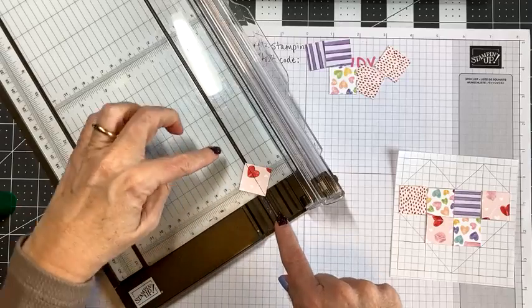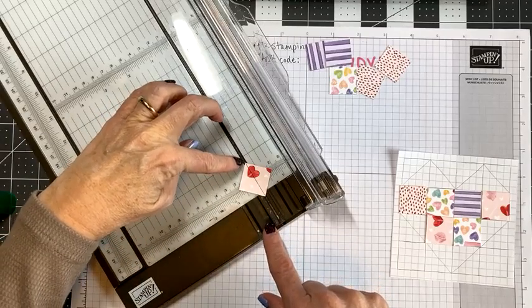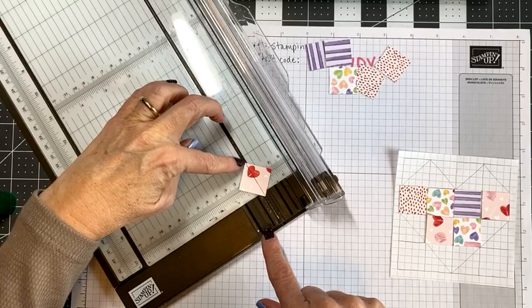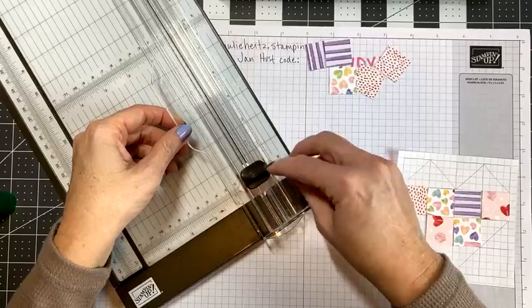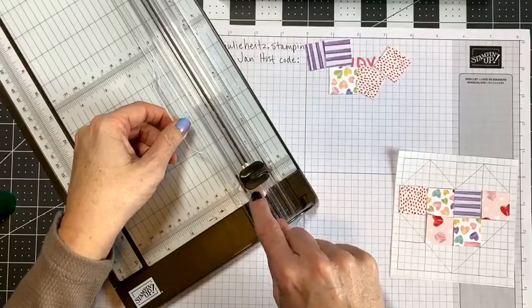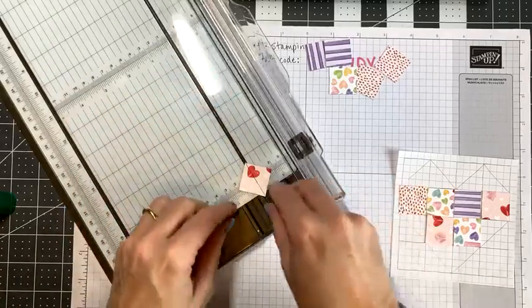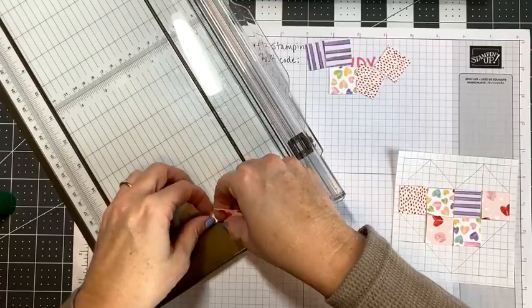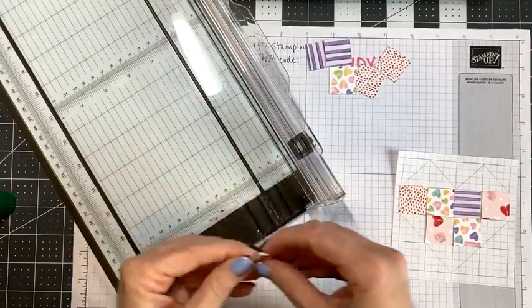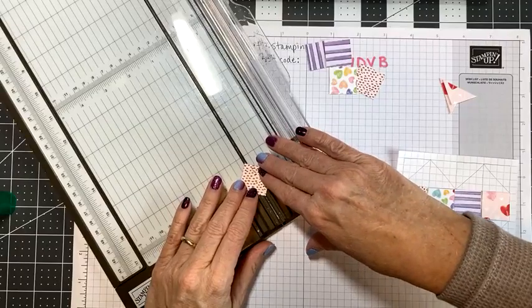make your cut. I don't recommend coming in right where the point starts because the blade can get caught on your paper and crinkle it up. So when you lower your guard, put your blade down into the center of your designer series paper and then cut up and down, and then you won't have the blade messing up your paper.